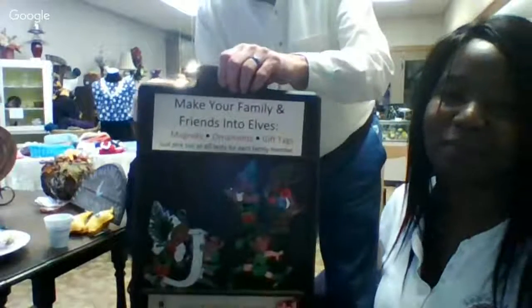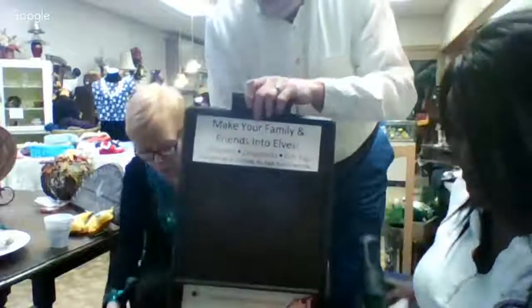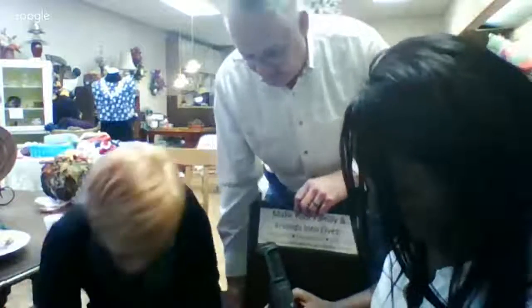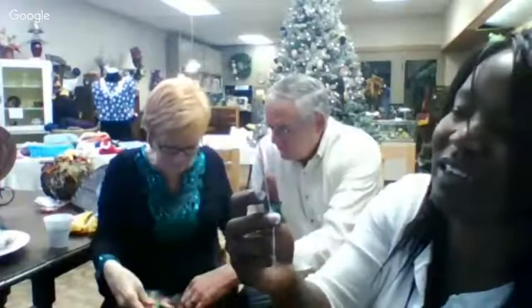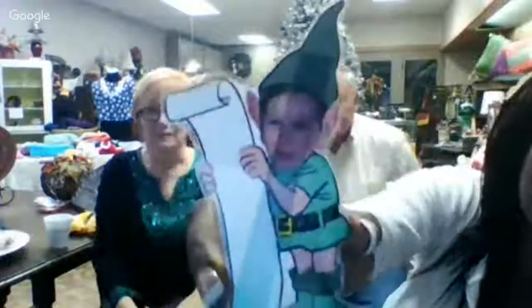So make your family and friends into elves. I have different hobbies that are represented, different careers that are represented, different interests, different personalities that are represented. So, just to give you some examples. How cute would this be? Can you imagine getting your grandmother and putting her face on this elf right here? This one is adorable. I'm going to put it closer. You can be a magnet, you can be an ornament, or it can be a Christmas tag.